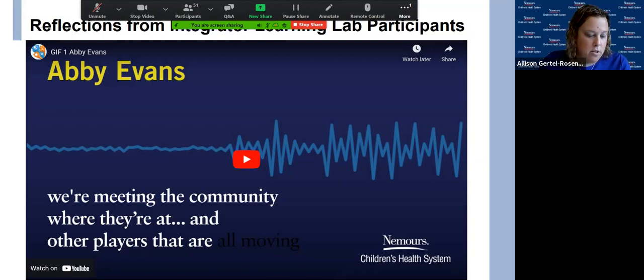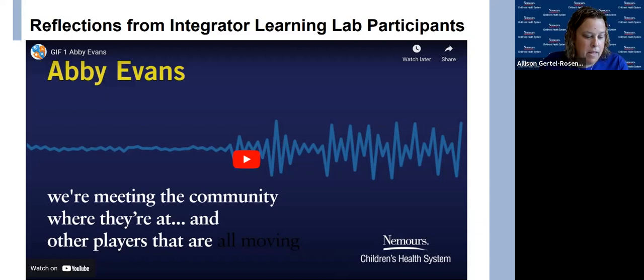So here, a member of the DC Health Matters Collaborative, which is located in Washington, DC, Abby Evans, reflects on the key role of integrators in really catalyzing the use of shared language, vision, and goals across sectors.